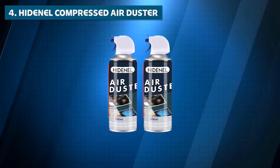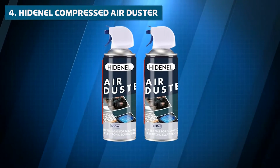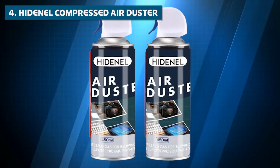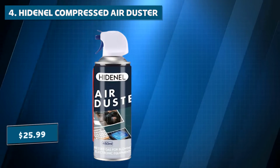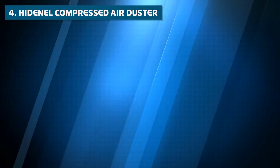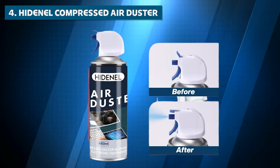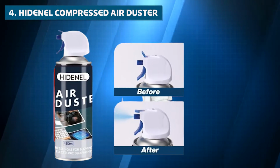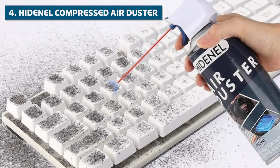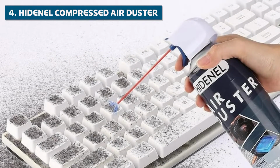The Henel compressed air duster secures the number 4 ranking for delivering cordless, rechargeable cleaning power at an affordable price point. Priced at around $25.99, this Henel air duster provides tremendous value. The eco-friendly electric design eliminates the ongoing cost and waste of disposable aerosol cans. And the included dual charging base lets you conveniently charge both units simultaneously.